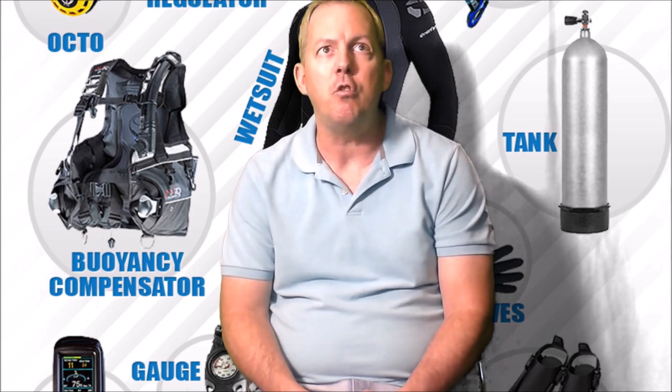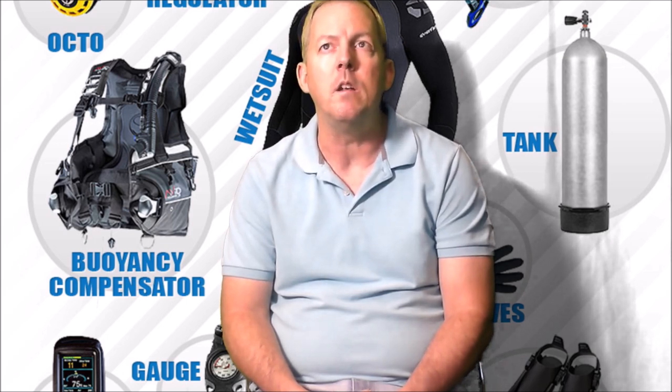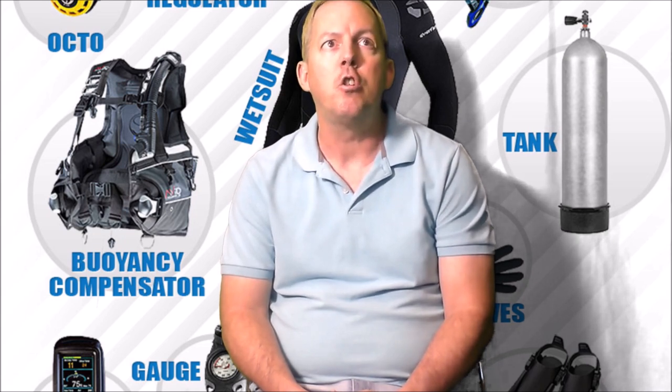Sometimes scuba divers use belts with weights and a piece of equipment called a buoyancy control device, BCD, to control whether they rise, float steadily, or sink in the water.